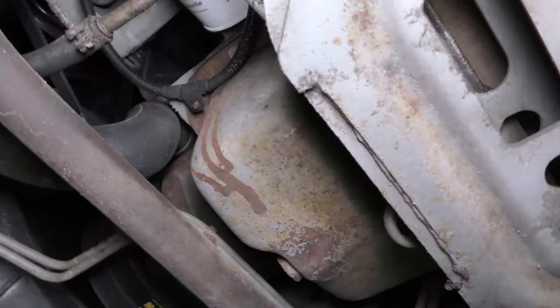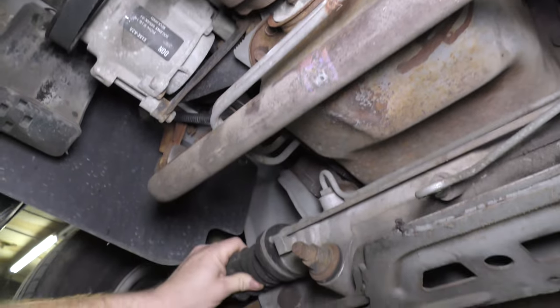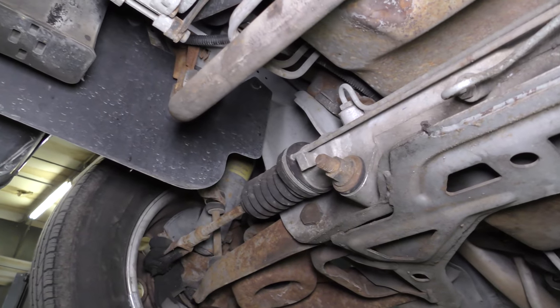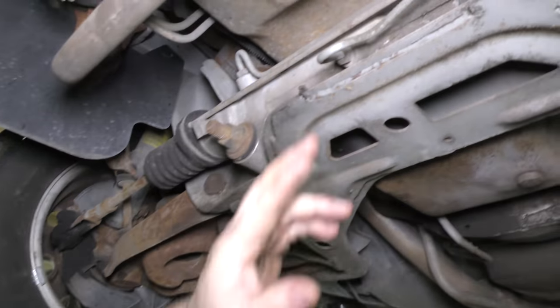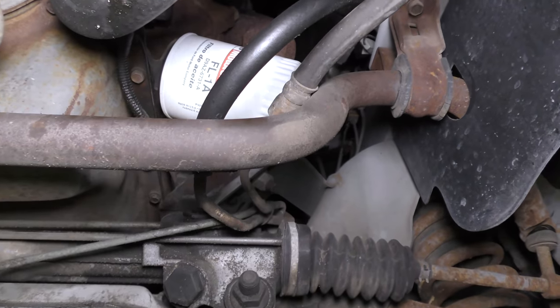Oil pan is dry. Steering rack is nice and dry. The boots feel dry inside. That's good. Oil filter. Motorcraft oil filter, you can tell it's been serviced properly.